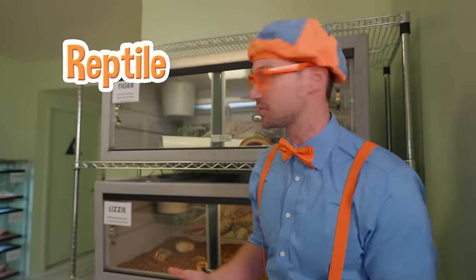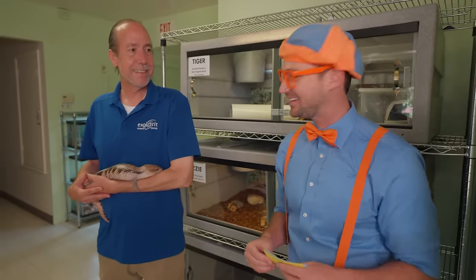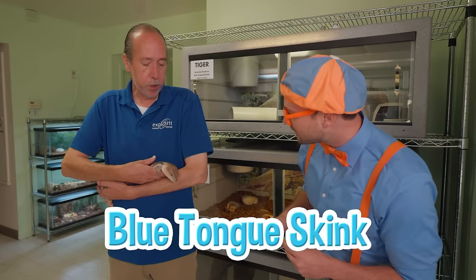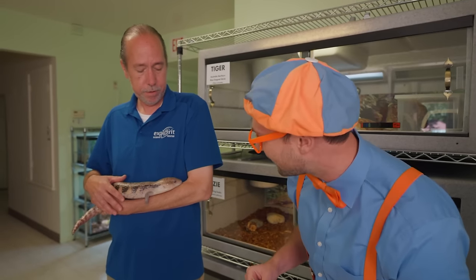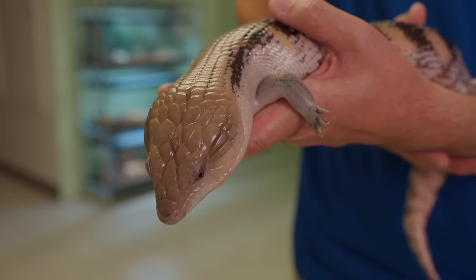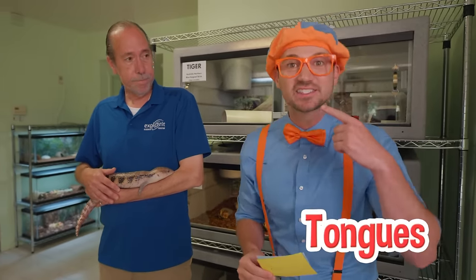Whoa, cool. Looks like two reptile enclosures. I don't see anything in here. Huh, I wonder where they are. Oh, hey, David. Whoa, who's this? This is Blizzard. She's a type of lizard called a blue-tongued skink. Whoa, Blizzard the Lizard. And she's a skink? Yes, she is. Whoa, what a cool looking lizard. And why is she sticking out her tongue? She uses her tongue to help herself smell. You and I smell with our noses, but lizards use their tongues.